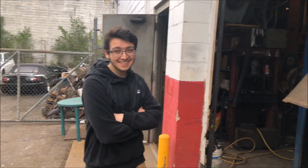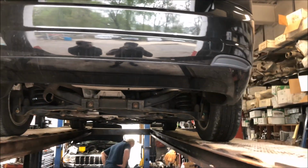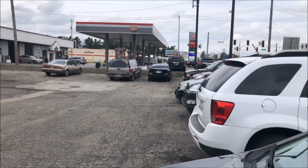How you feeling? Feeling good, buddy. I'm ready to get this done. You excited? This is it. The exhaust job. It's time to shine. This is it. Just dropping it off for the night.